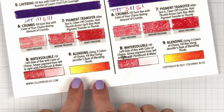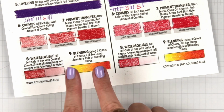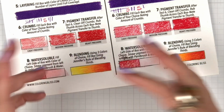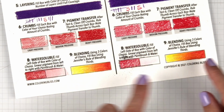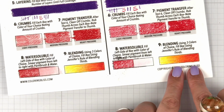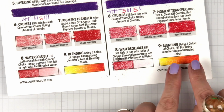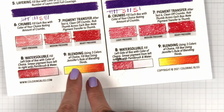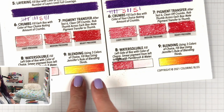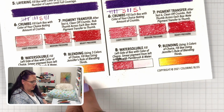These 3 came together beautifully. It's kind of what I expected. That's one of the reasons I love Prismacolors. They blend beautifully. They are stellar at blending. So these struggled a little bit, but it still came out gorgeous. That's the power of Jennifer's rule of blending thirds. But I had to work for it to get it to come out smooth. So I'm going to give the win to Prismacolor because it turned out beautiful and it was easier to accomplish that blend.